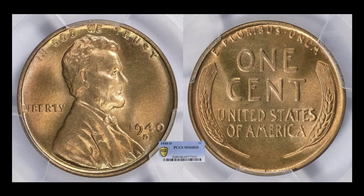1940D Lincoln Wheat Cent. Beautiful coin. Top of the line here. 68 red through PCGS. Just a stunner. And the price shows $8,349.42 is what you would have to pay to own this one into your registry.